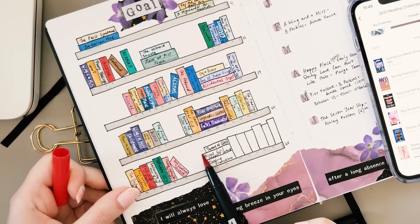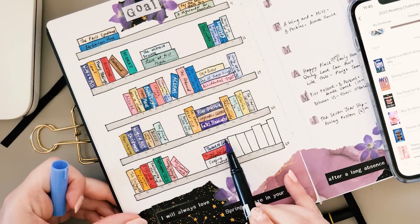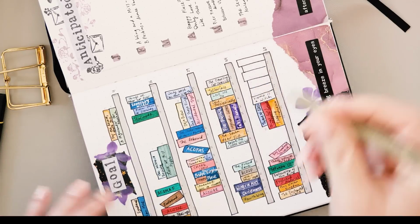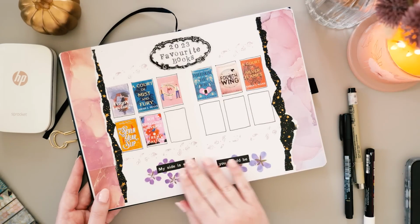I'm not sure what number my goal will be for next year, because apparently 60 wasn't that hard to hit, so we'll see. I read most of my books in digital formats, so I liked having this little bookshelf so that I could match the color of the book to the color of the actual cover, so that I kind of can feel like I have a bookshelf.